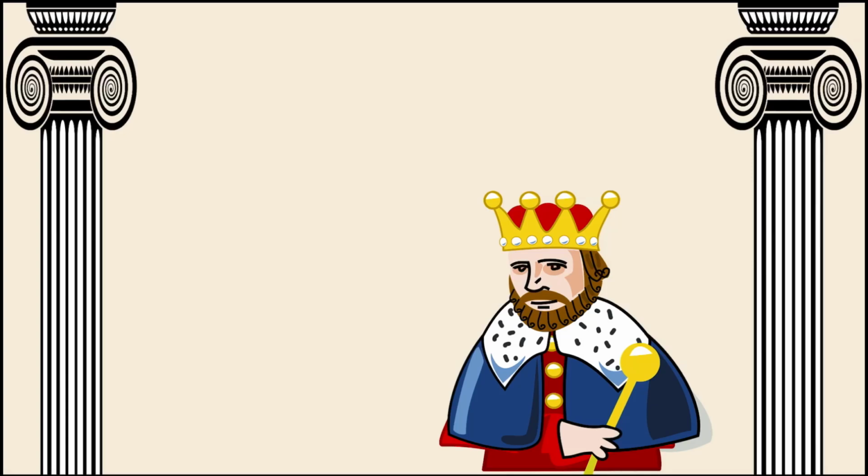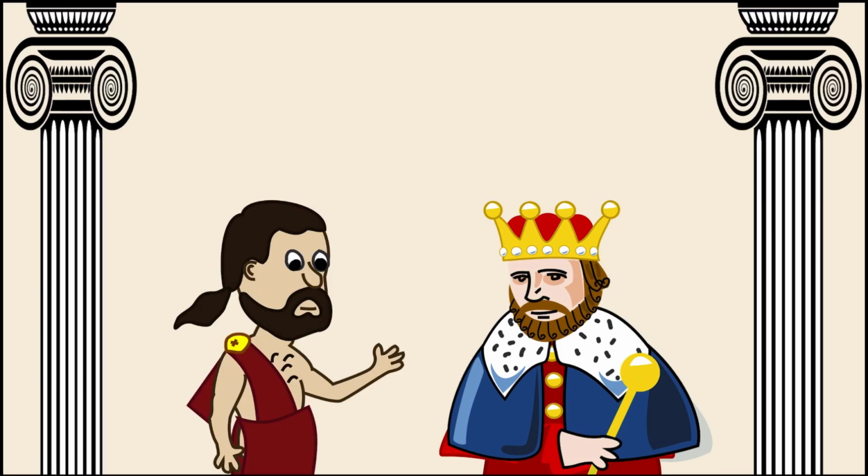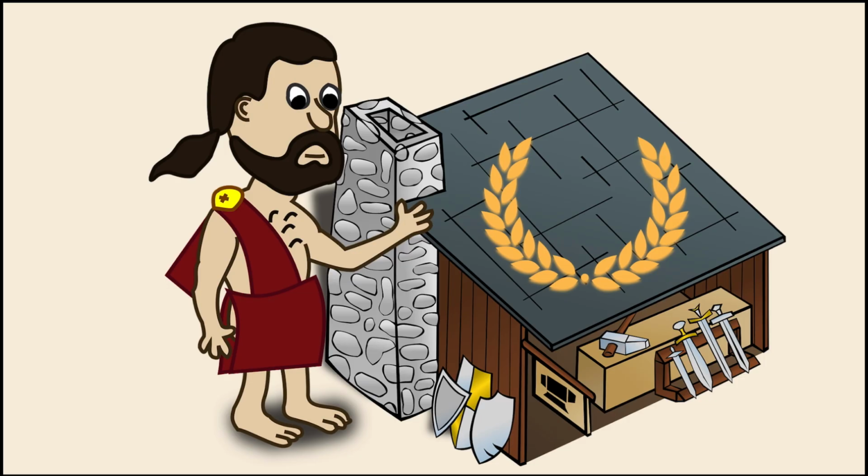Over 2,000 years ago, in the ancient Greek city of Syracuse, there was a king named Hero II, and Hero wanted a crown, which was supposed to be made of pure gold. Therefore, he gave a craftsman some of this gold and ordered him to complete the task. Voila, the king got his crown.